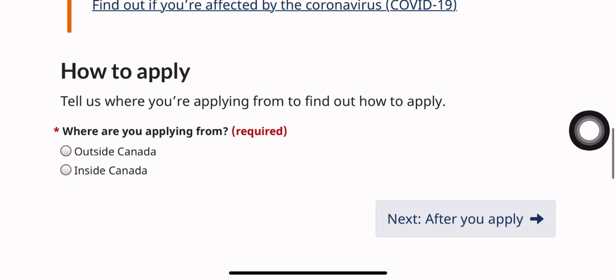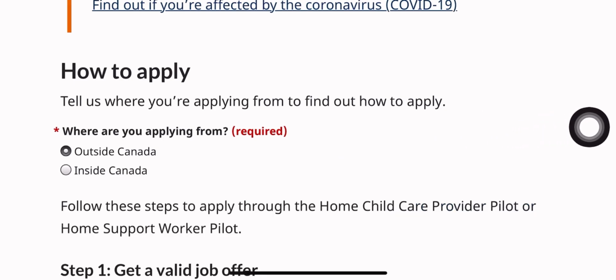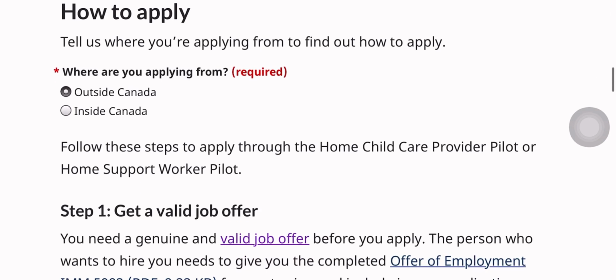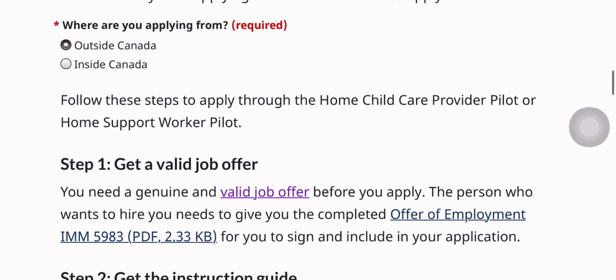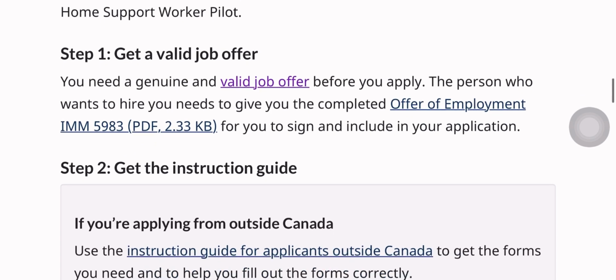Tell us where you're applying from to find out how to apply. So, where are you applying from? So, outside Canada, click natin yon. So, after natin maklik yon, lalabas na yung mga steps na kailangan natin gawin para tayo makapag-apply. Step 1, get a valid job offer. You need a genuine and valid job offer before you apply. The person who wants to hire you needs to give you the completed offer of employment IMM 5983 for you to sign and include in your application.